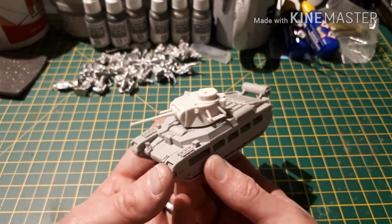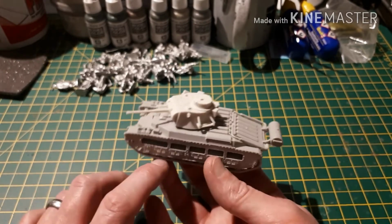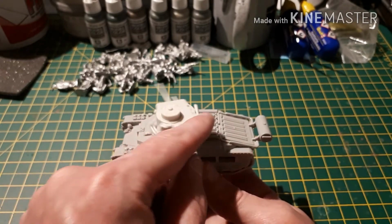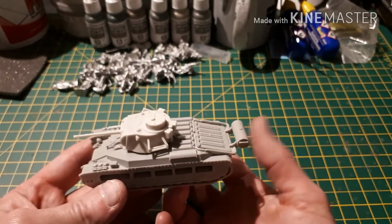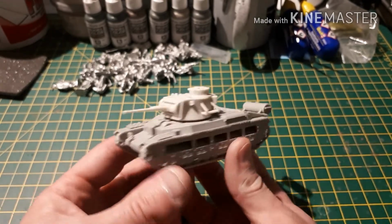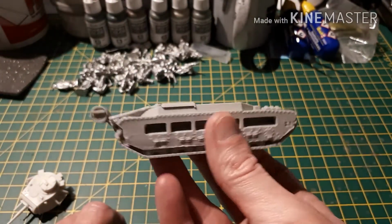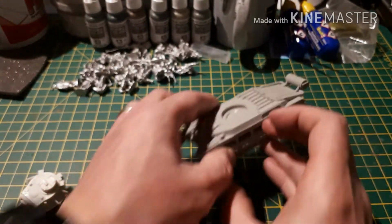It is different to the one used by the BEF. The one used by the BEF didn't have any smoke dischargers there. Didn't have these storage racks with these extra bins at the back there. It was just a plain turret, and I don't believe it had the auxiliary fuel tank at the back either. But this is an amazing kit. It really is. This is one solid cast piece, and it's fantastic. But just look at the detail on that. That is amazing. Does her proud.